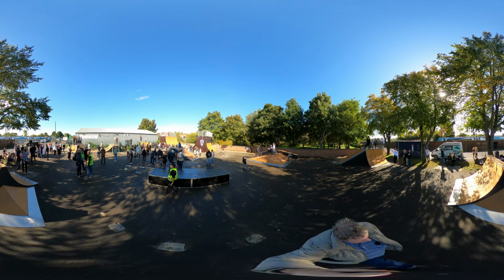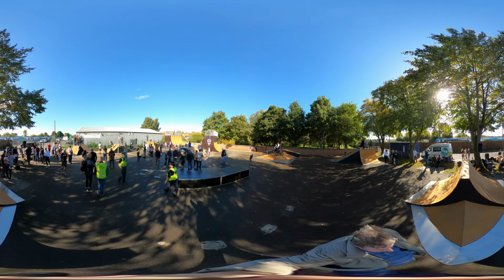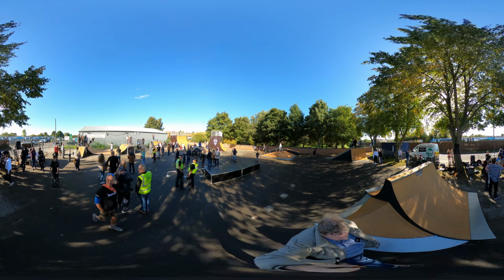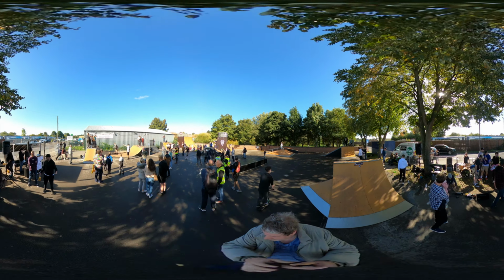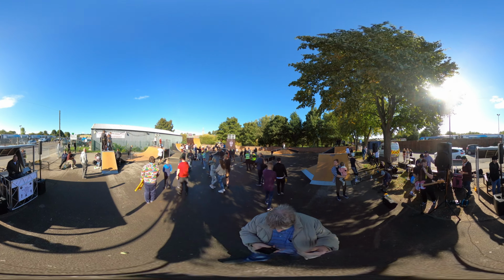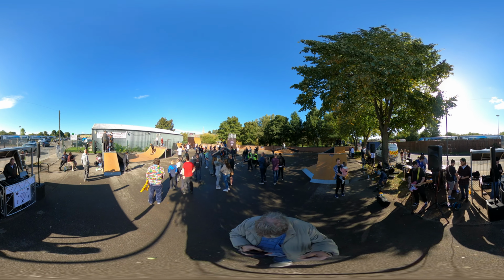Right, there's a few more runs then. I've seen all I need to see, I think, on the mini ramp from the scooter. Is there anybody else that wants to have a go? Best trick on the mini ramp for the scooter that's not had a turn. Are we done? Are we finished? We're done. Okay, so I know who the winners are. We're going to take this over then for scooters.